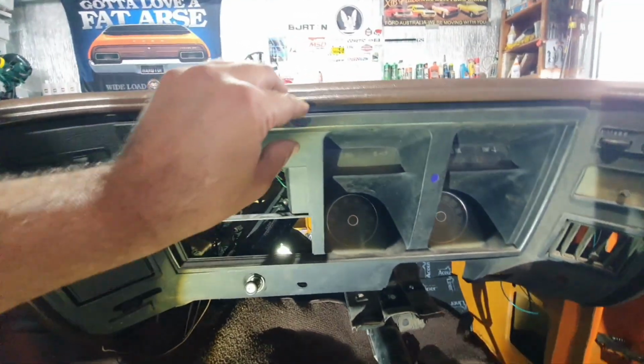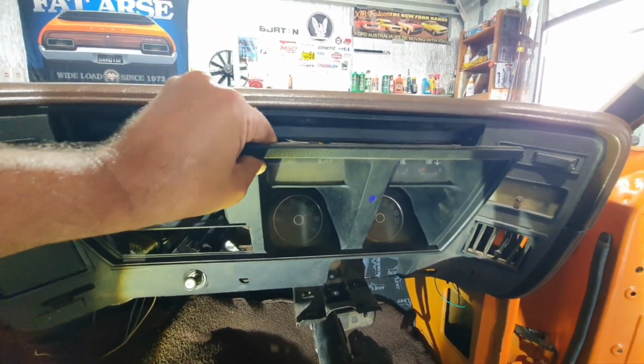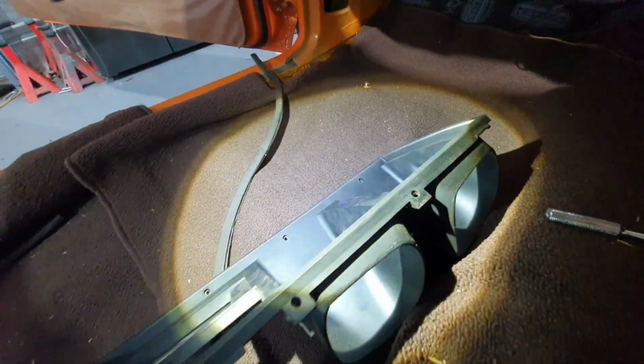But yeah, this part here unclips like that. Pull it down and pull it back, and you got bolts. It's really hard to show you, there's a lot. So you got screws that go through these. One there, looks like that might be broken, I don't know.